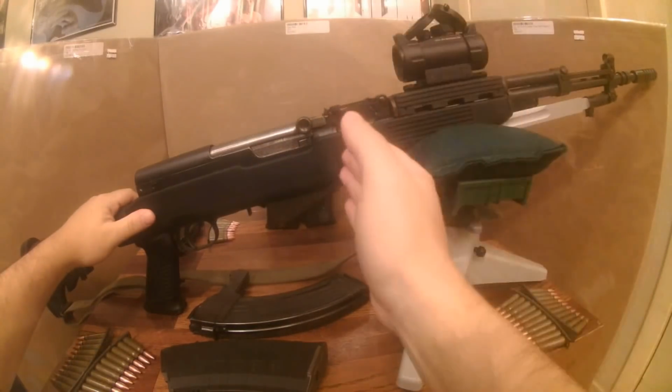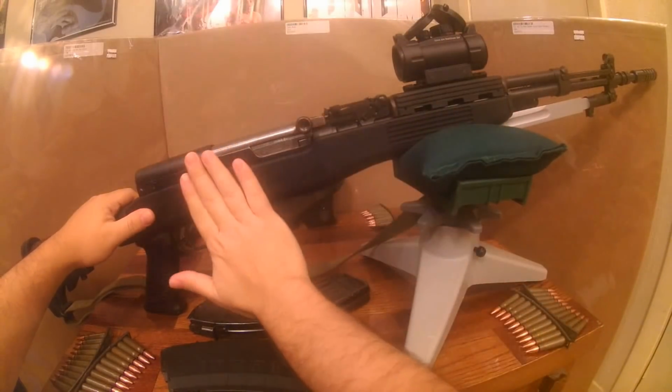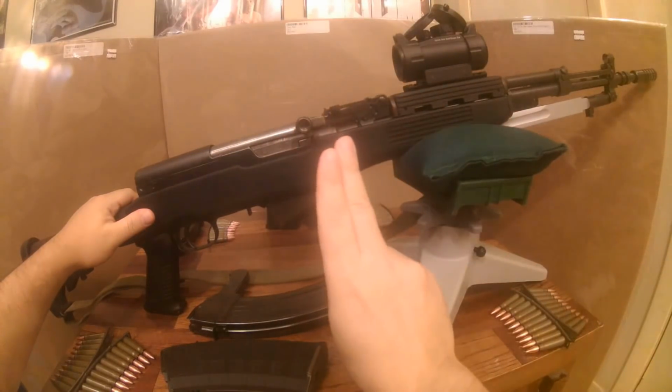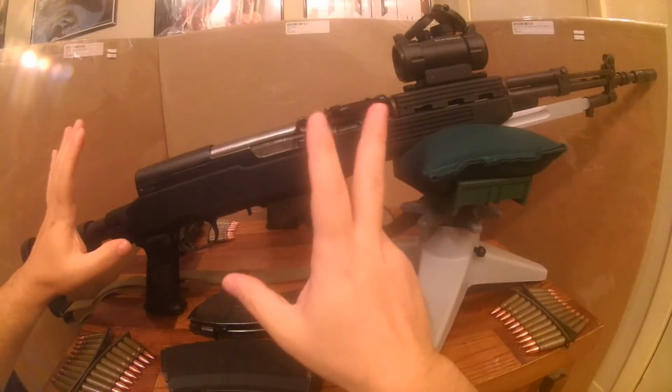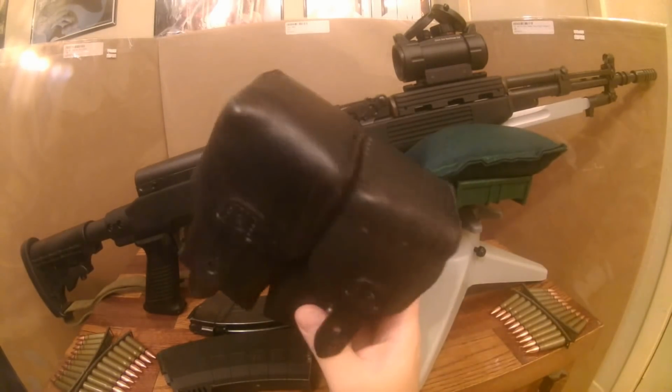I shall pose thee a question. Is this a tactical rifle? It's got an evil black stock and an even more evil red dot. Does adding both of these things make this rifle tactical in some way? Well, here's another question. Here is my tech strip clip pouch.